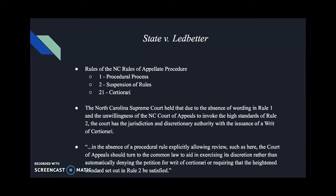So basically, this quote sums up the ending of the case: the court has both the jurisdiction and discretionary authority with the issuance of a writ of certiorari, either to allow the writ to go through by issuing it or to deny the request for review. So in your common practice, the Court of Appeals does have discretionary authority and jurisdiction to deny and issue a writ of certiorari through this specific avenue to appeal a process through the court.